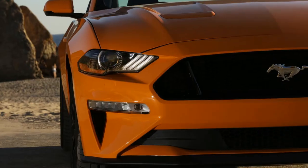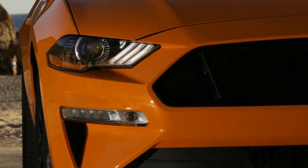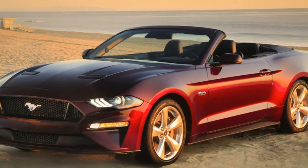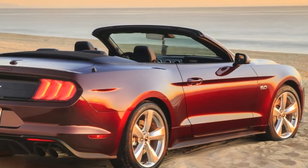A perfect match. Mustangs can handle now, no surprise there, since the 15-plus Mustangs are the best Mustang ever from a dynamic perspective, and the '18 builds off that tradition.